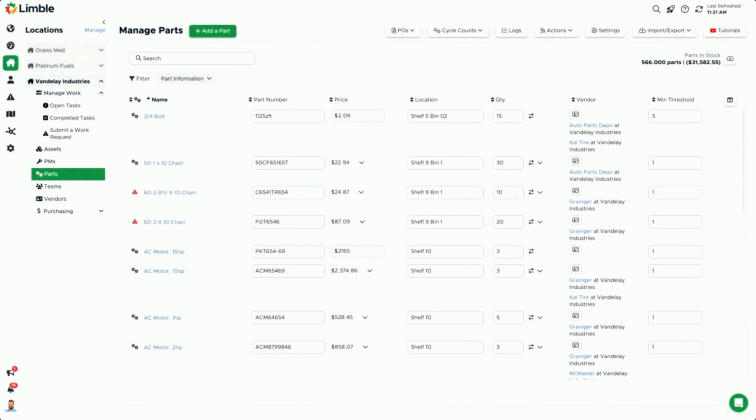Okay. And was that the only question, or were there any others? I know we're just over time, but I would like to get to this one. They asked, can Limble integrate parts with our accounting system?